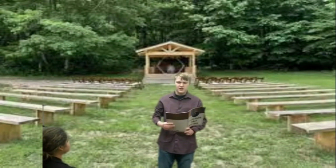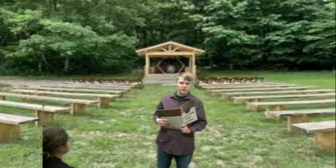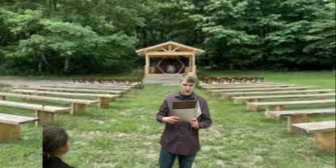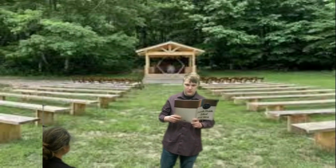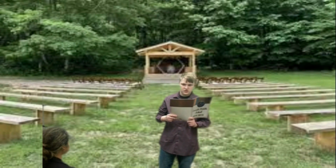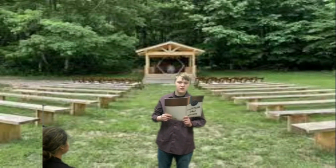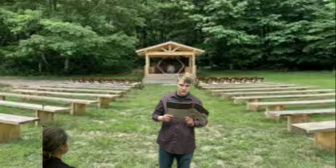When in the course of human events, it becomes necessary for one people to dissolve the political bands which have connected them with another and to assume among the powers of the earth the separate and equal stations to which the laws of nature and of nature's God entitle them, a decent respect to the opinions of mankind requires that they should declare the causes which impel them to the separation.